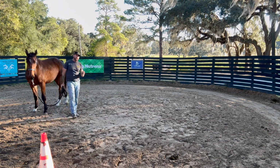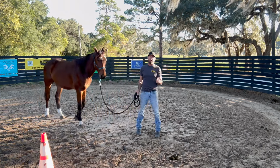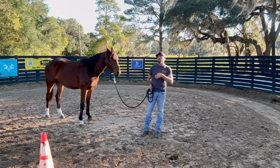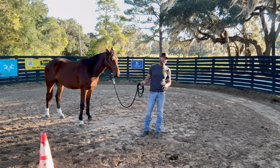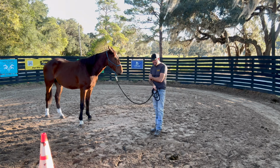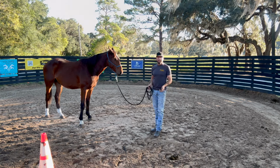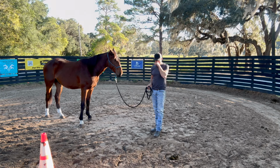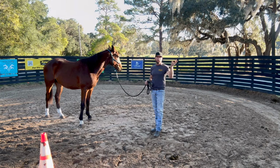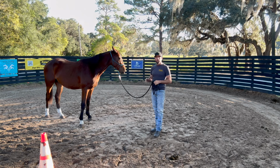So as you can see going that direction, he got a little sticky when we wanted both front end and hind end to work together. So I started with what he knew, which was let's move the front end and let's move the hind end a little bit. Let's move the front end and let's start to get them to work together. It's no different than asking little Johnny what 3 plus 3 is if he knows how to count to 6. So if Johnny doesn't know what 3 plus 3 is, but he knows how to count to 6, I can say, hey, count those 3 on the front hand and count them on the other hand, which would be the front of the horse and the back of the horse.